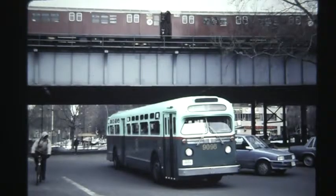You got a TDH 5106, that's one of the TA's museum buses, 1958. You have R29s rebuilt up above. Let's take a look at a similar shot before they were rebuilt, next.